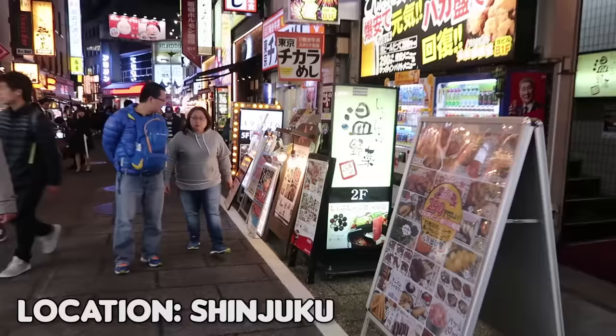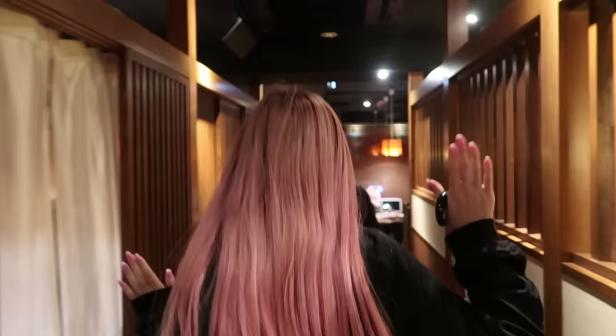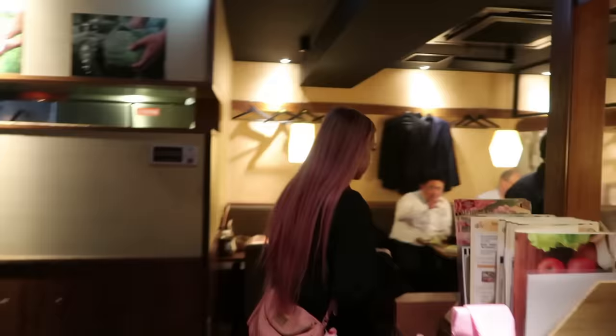Onyasai Shabu Shabu. Let's go. Oh, it smells so good. It smells amazing in here. Now they're gonna take us to our table. Look at this place, it looks amazing. It looks like authentic Japanese, doesn't it?